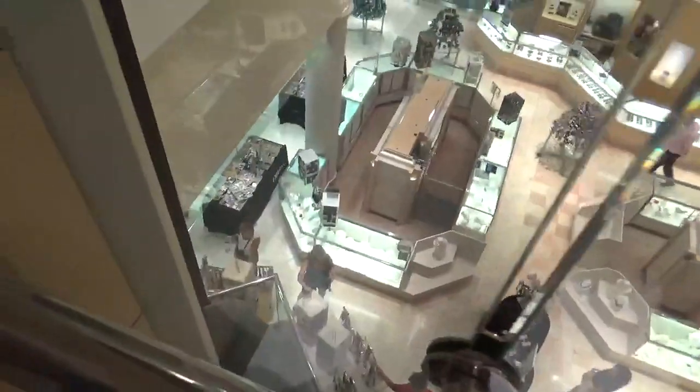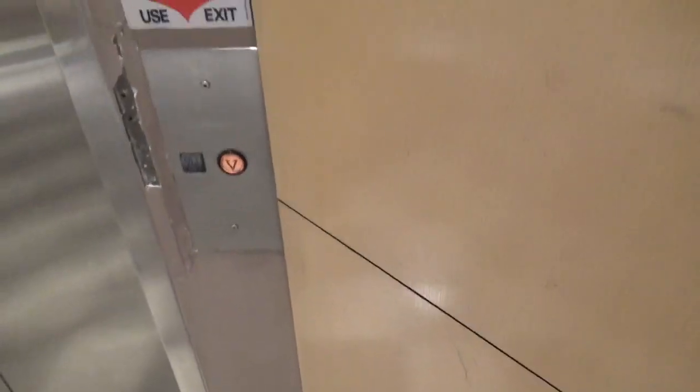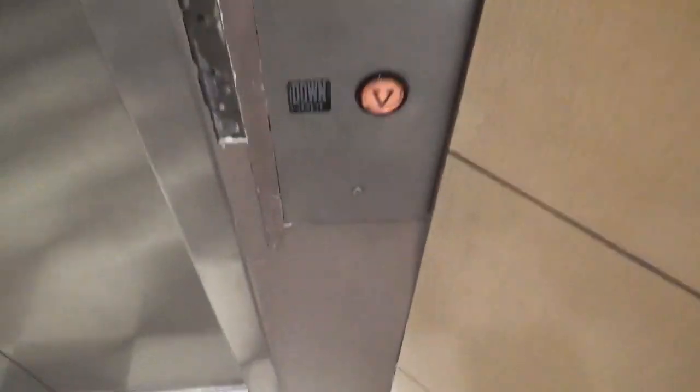This is going to be the glass elevator at the Dillard's store in the Franklin Park Mall in Toledo, Ohio. Watch it come up. Here it comes. Sounds like we got the motor here. This deserves 2 rides. I can already tell by now.